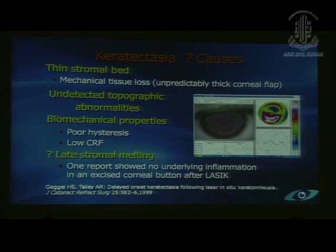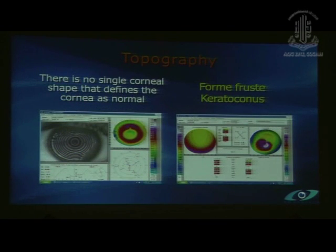Is it just a thin stromal bed? That means, is it just mechanical tissue loss, maybe on account of an unpredictably thick corneal flap? Are there undetected topographic abnormalities which contribute? Are there biomechanical properties, such as poor hysteresis or a low corneal resistance factor, which can predispose one to getting keratectasia? Another hypothesis is, is there late stromal melting which leads to ectasia? But a report showed that there was no underlying inflammation in any excised corneal button after LASIK, which essentially suggests that there is no melting or inflammatory phenomenon that leads to ectasia, and it's probably largely a mechanical issue.